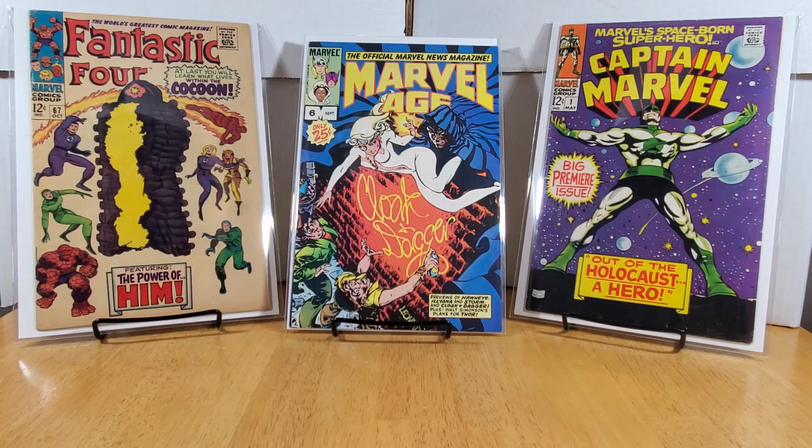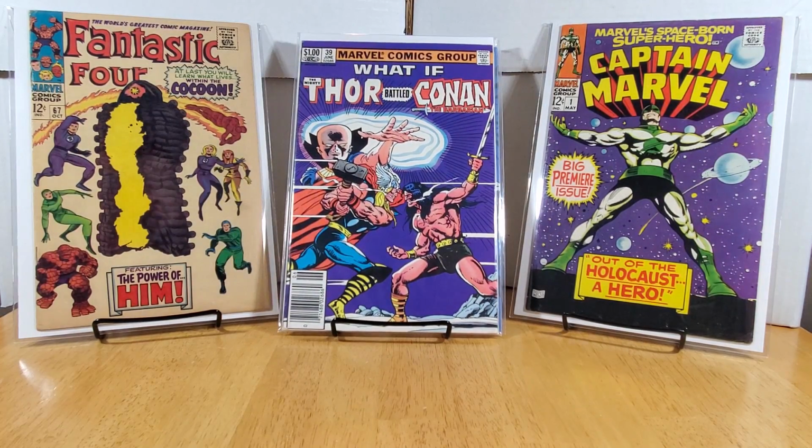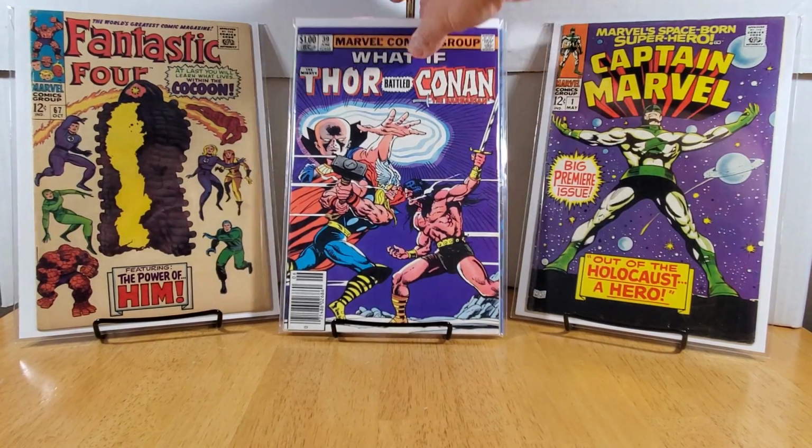Another copy of this I just showed off as well, at least the past couple videos. What If, number 39, cool newsstand copy. I think it's the first battle of Thor and Conan. Ron Wilson cover, and it's got some Mike Mignola inks on it. Just a cool book from 1983. You know, Thor and Conan, yeah, definitely.